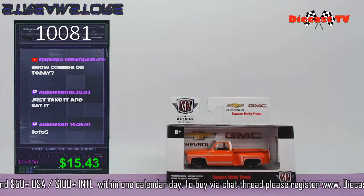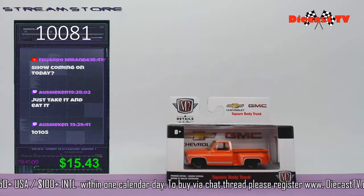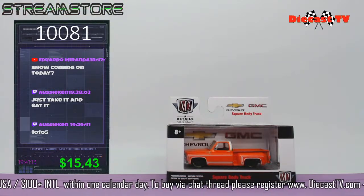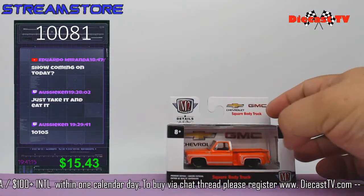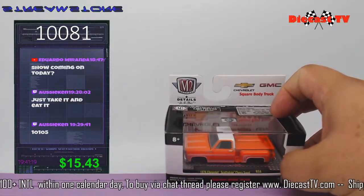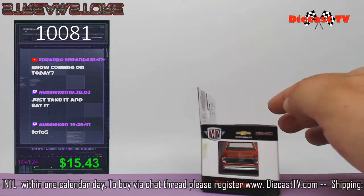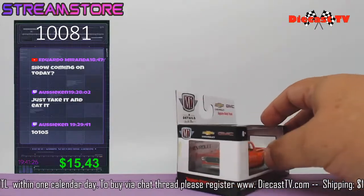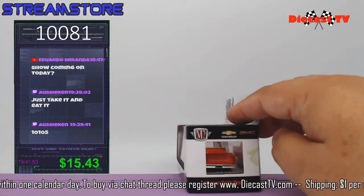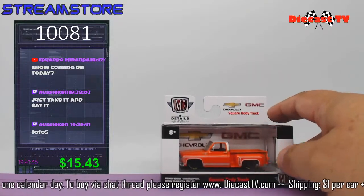Square body trucks are all the craze, and we have them. You gotta love this from M2 Machines. Pretty cool detail. I love their premium editions, and this is a super one. Check this out. This is a 1976 Chevy Scottsdale Chevy Sport Beauty in the orange and the white. It's awesome. Take a look at the front end. All right, take a look at the rear. It's got a black interior. Beauty. Step side. Gotta love that. I'd love to have a real one, that's for sure. I'll have to make do with this one.